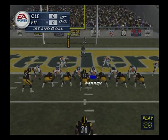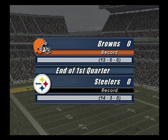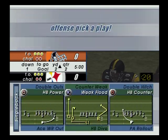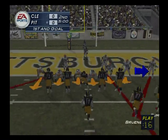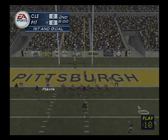Man in motion. At the end of the 1st quarter, we're all even. Pittsburgh, 0. Cleveland, 0. So it's 1st and goal. Watch. Set. Single. Change. Switch it up.